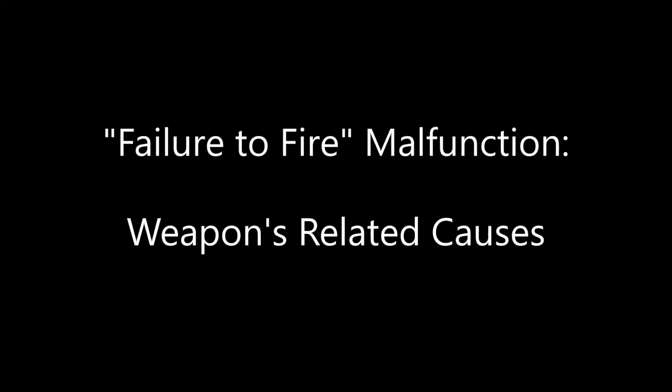For our self-defense ammunition, that's why it's very important that we use a reputable brand that has a history of proven performance. Other things that could cause the gun to go click instead of bang would be firearms related, meaning that there's an issue with your gun.